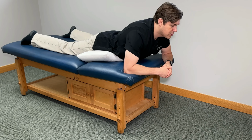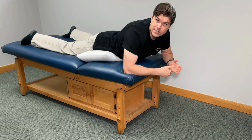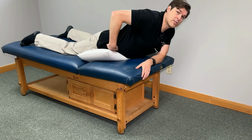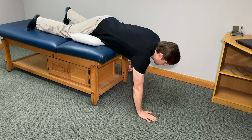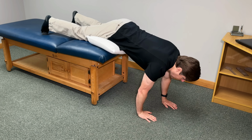sciatica. We're going to start on our stomach right at the edge of our bed, but you could also do this one at the edge of a couch. We're going to start also with a pillow underneath our waist for extra comfort. What you want to do is just slowly slide forward off the edge, lowering your hands towards the floor. Keep sliding down until your waist is right at the edge.